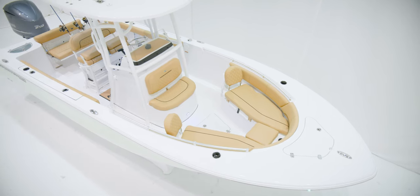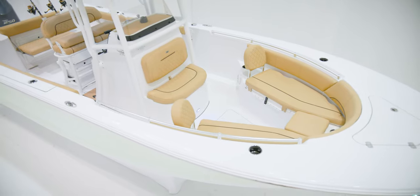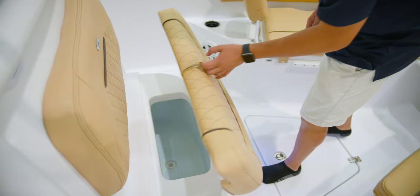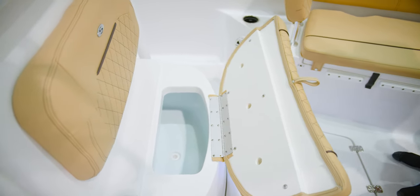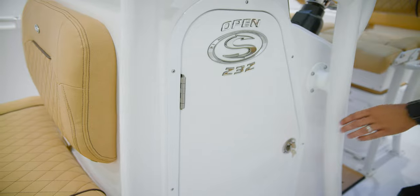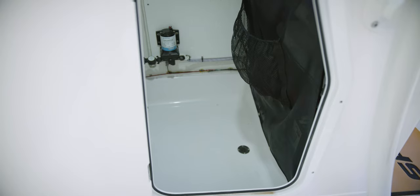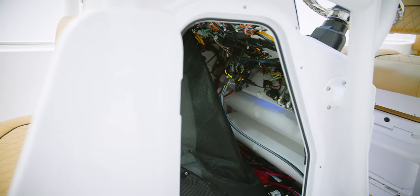Let's turn our attention to the console, where you will find a two-person seat with a backrest, underneath a 12-gallon insulated cooler under the bottom cushion. When not being used as a cooler, it could double up as dry storage. Inside of the console, a lockable storage area with plenty of space for the optional porta potty. Peeling back the cover reveals access to the electrical components of the boat.